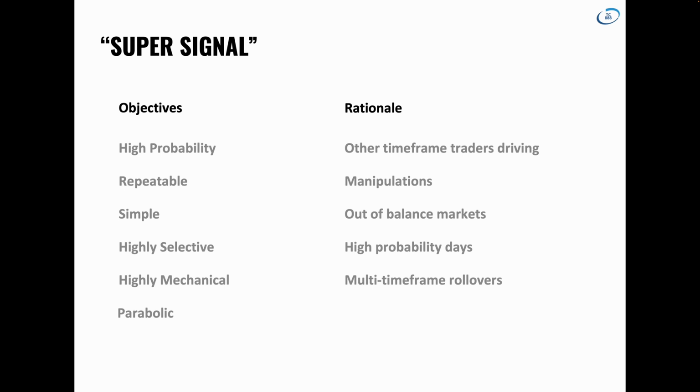So what's the overall objective? It should be a highly probable setup: repeatable, simple, highly selective, highly mechanical, and also parabolic. It means you should not be required to understand the market, and you should not even try. You're really looking for a specific setup with very simple signals, and then you take a trade or you leave it. Don't try to understand everything, follow stuff, or chase stuff. Only search for a pattern: trade or not trade.